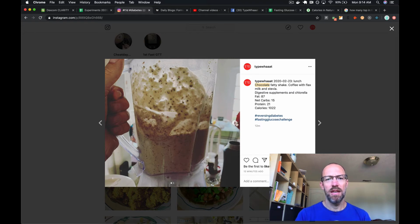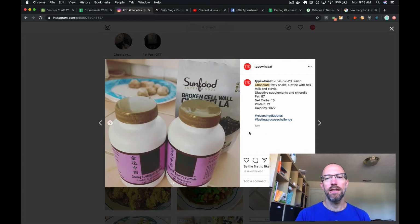That's all it was. Tasted okay. It wasn't perfect. It needed a little more sweetener, I think, and a little more vanilla. And then digestive supplements. But you can see it's really high in the good fats here from the avocados and the coconut for energy. Low in net carbs. Average in protein, and overall it's 1,000 calories. So really helping me there. I also did have a coffee about an hour before this. So I had a coffee with some flax milk and stevia.